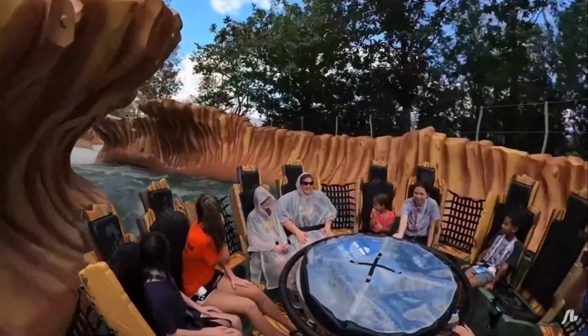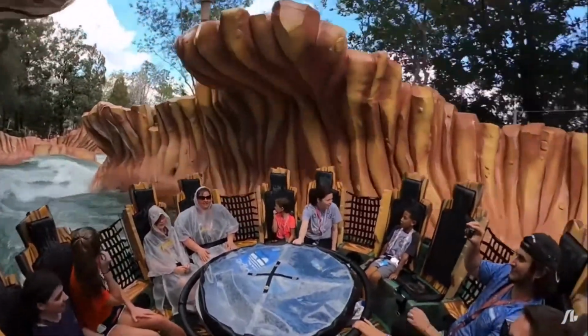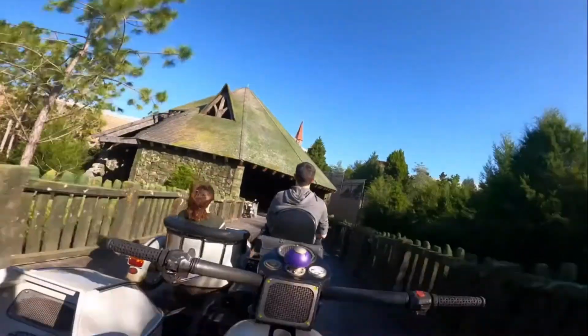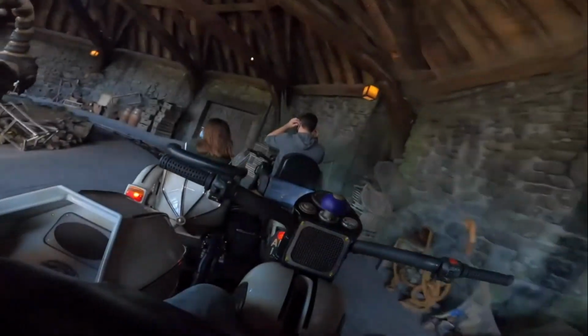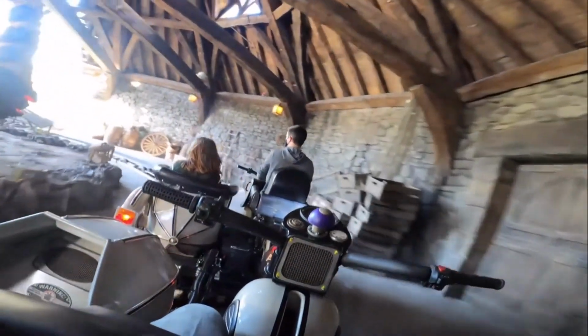However, today we are sticking with water rides. I already reviewed Dudley Do-Right. Now I am going to be talking about Popeye and Bluto's Bilge-Rat Barges. This Toon Lagoon dark ride, is it good? Is it bad? Let's find out. This is Universal Orlando Reviews.